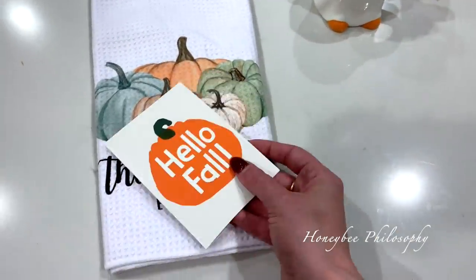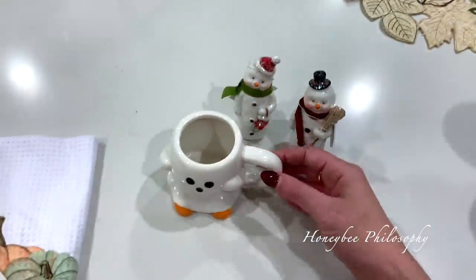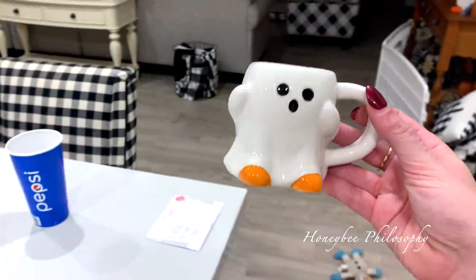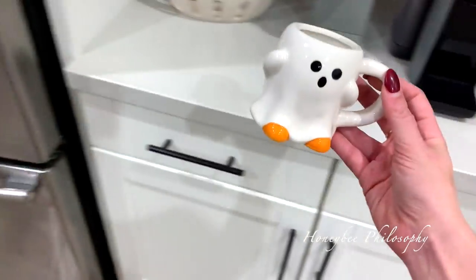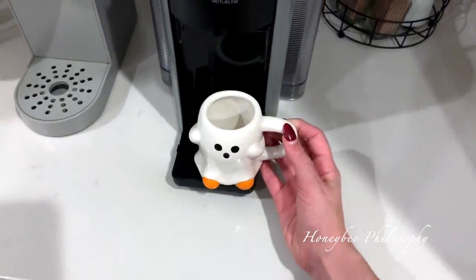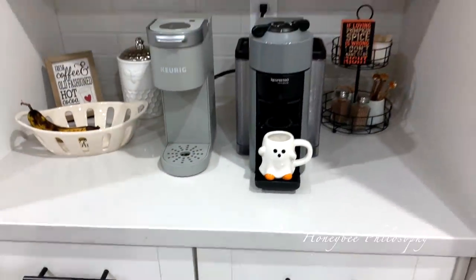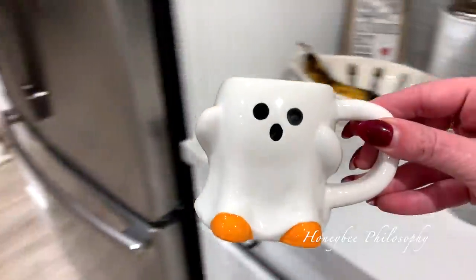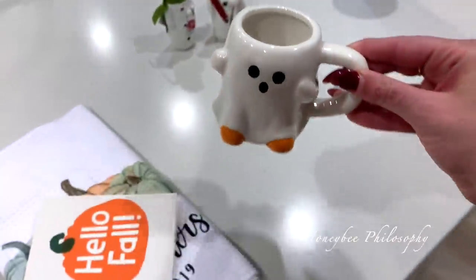She sent a sweet note, too. And then my mom found this adorable little ghost mug. How stinking cute is this, you guys? It's like a little espresso mug. He's super tiny. Oh, look how stinking cute he is. I can't take it. Adorable. So he's gonna go in my little tiered tray, I'm sure, for Halloween.